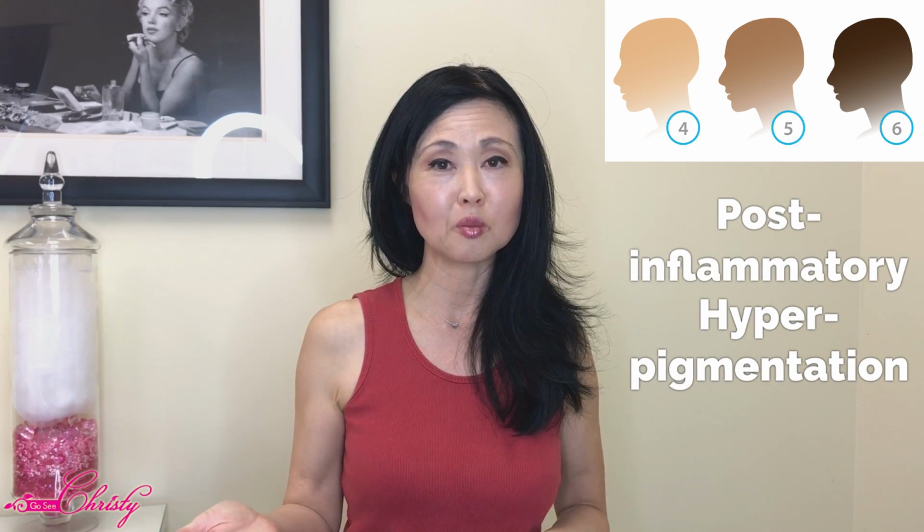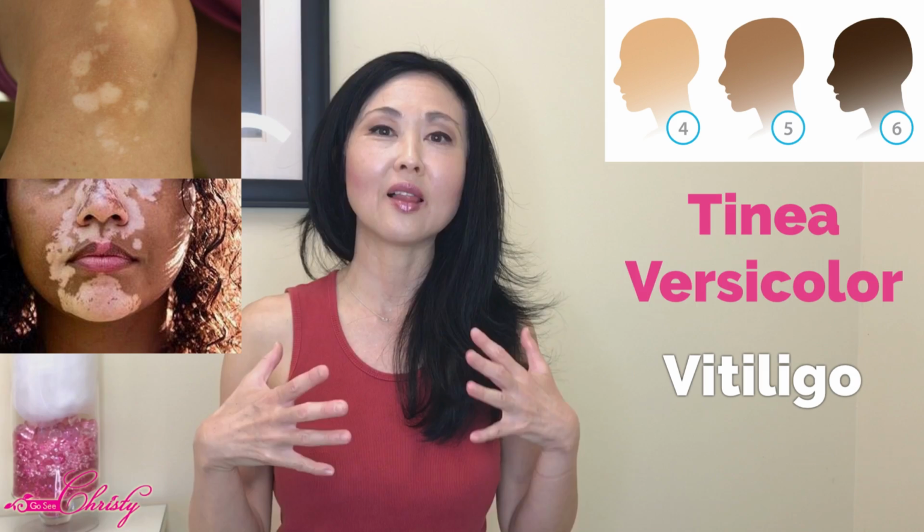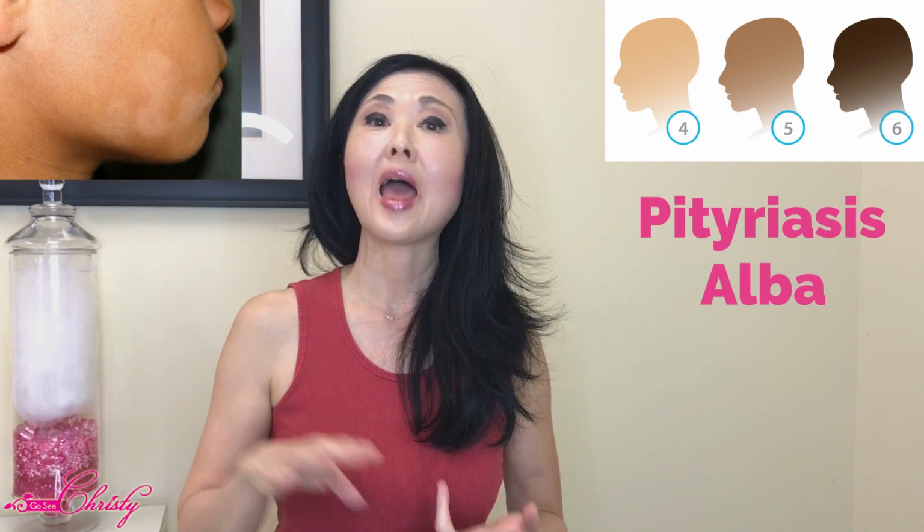Typically, and I'm not saying everyone, but generally speaking, most of those Fitzpatrick 4 through 6 have oilier skin. They have thicker skin, they have more hyperpigmentation problems such as post-inflammatory hyperpigmentation and melasma, as well as hypopigmentation such as tinea versicolor, vitiligo, as well as pityriasis alba, acne, and keloids. Because our skin is thicker, we tend to create more scar tissue. So the good news is, because we have thicker skin, the downside is making more scar tissue.